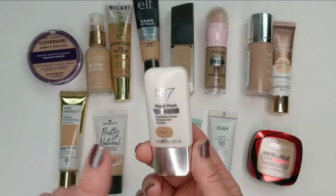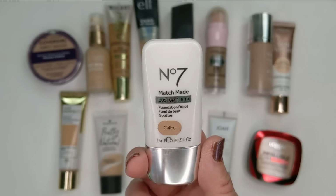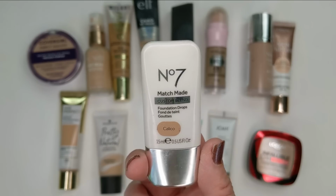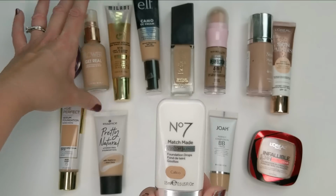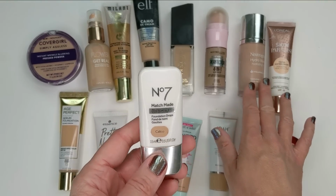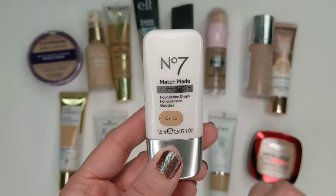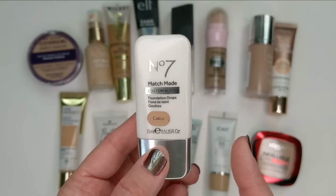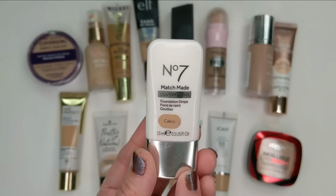I also love the number 7 Match Made foundation drops. This is a great option to customize your foundation. So for example, if you have something like the Flower or maybe the Neutrogena and you want a little bit more coverage, you can put a drop or two of this into that and just make it a little bit more full. I also, the way I like to use this best is with my L'Oreal Studio Secrets primer.